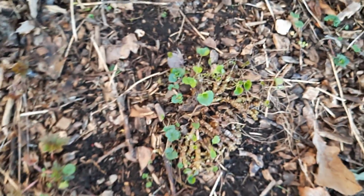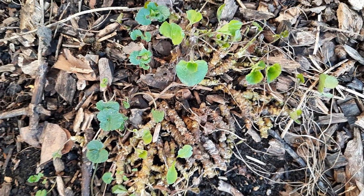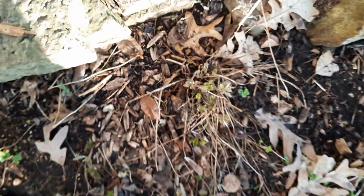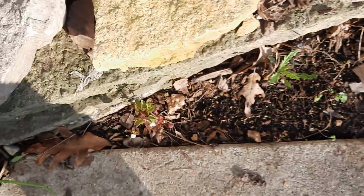Here's a nice big violet I dug up in the middle of the yard, and I thought that would look good. A couple of things like an anemone. Here's another anemone. Here's a rue anemone.